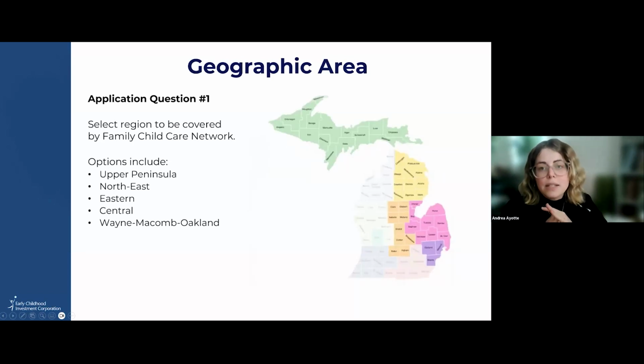What you'll see is the questions that are very demographic related, we don't have any scores for those. Those are just for us keeping track of that information for the application, so it doesn't hold any weight. We covered this a little bit earlier, the geographic areas of where the Family Child Care Network is going to be located, and then you're just going to be able to select which counties or which regions you're going to be serving.